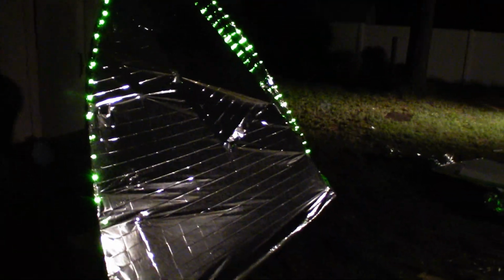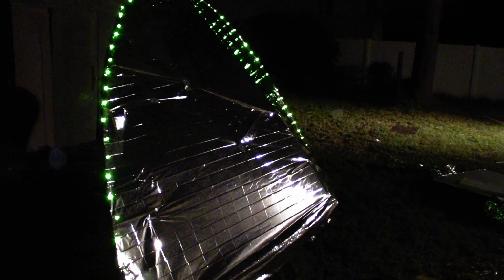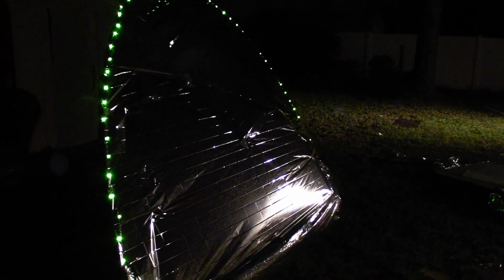And then there's also going to be probably some bricks and stuff at the bottom there to make it look like it's pulling up the ground. So there it is. It doesn't look complete because it doesn't have a dome, so it doesn't look like a UFO yet, but it definitely will once it's done.